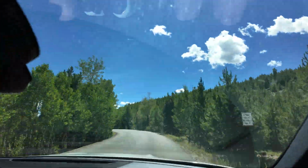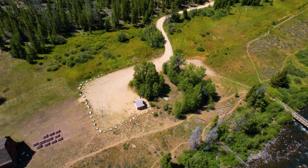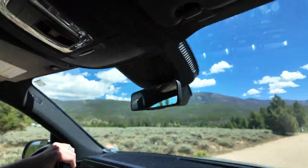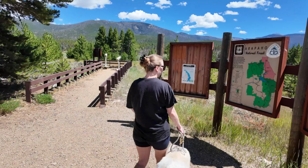Okay, we're on 34 here, headed towards AA Barn. This is us driving around Shadow Mountain Lake, which you can see AA Barn sits in the shadow of, no pun intended. And us headed to parking here. There she is, hiking in her third trimester.